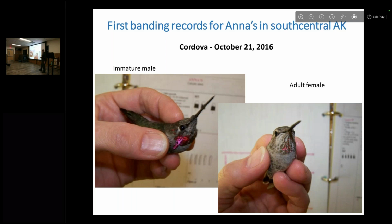We've got an immature male and an adult female. Now, similar to Rufus, it's very hard to distinguish an adult female from an immature male unless it's in your hand, because there are more morphological features that you have to check. But just like Rufus females, Anna females can have small scatterings, some a lot, some a little, of gorget feathers on them. The immature males usually start getting them off to the side. They'll have one or two on their head, and it increases like a teenage boy's beard as they get older and get more testosterone.